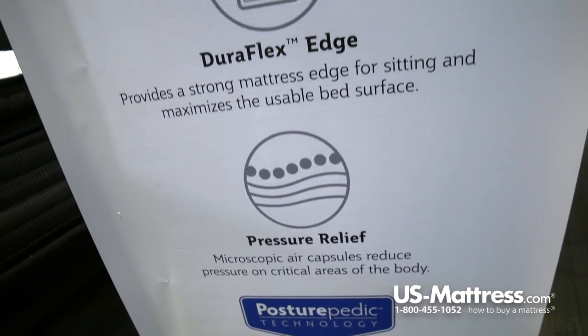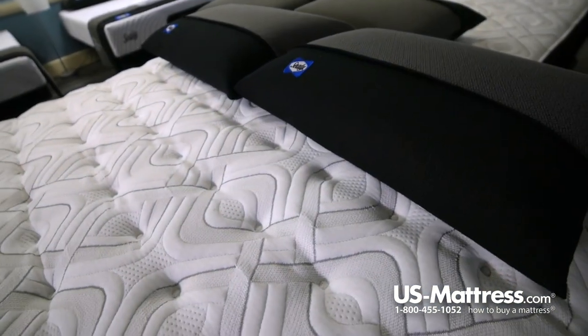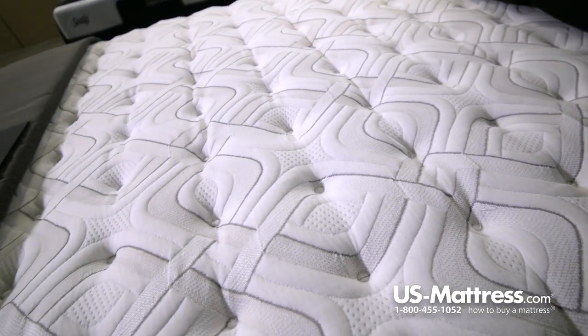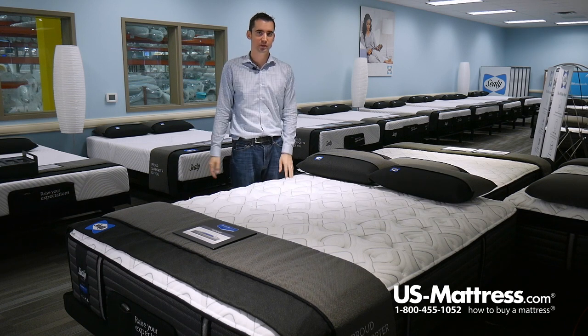It's also adjustable base friendly, so if you're in the market for a base, it's going to be fully compatible. And it's also good because it works, again, with that Sealy Cool Gel foam to make sure that it helps dampen motion transfer, unlike a Tide system where if you put pressure on one coil, it sends energy throughout the entire mattress.